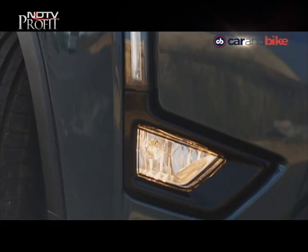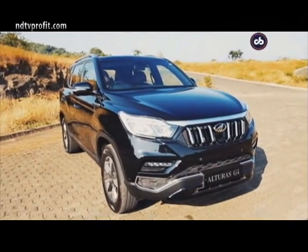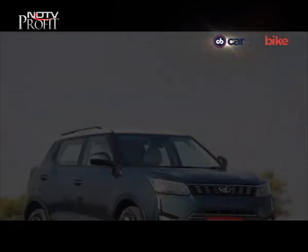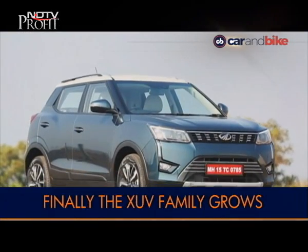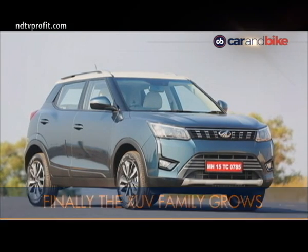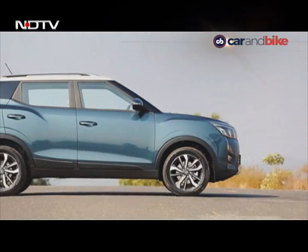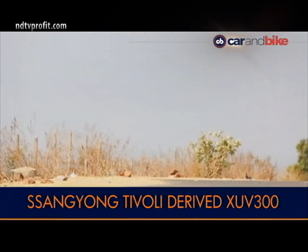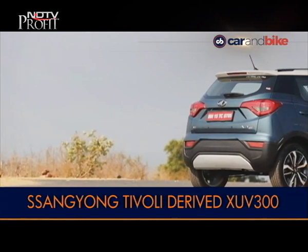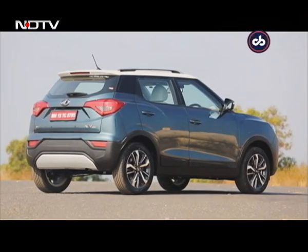Mahindra's ownership of SsangYong gave us the Rexton turned Alturas a few weeks ago. And now, we are all set for its younger brother. The new XUV300 could prove to be the next big thing in the subcompact SUV segment in India. It is derived from the SsangYong Tivoli and is essentially a shortened version of it. But it packs in a bit more style and many more features.